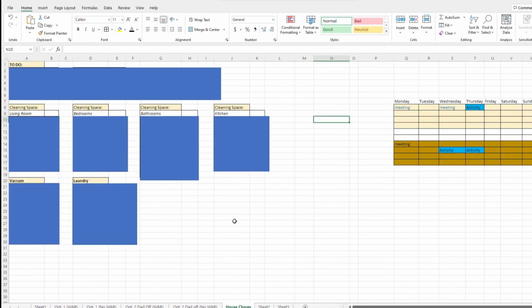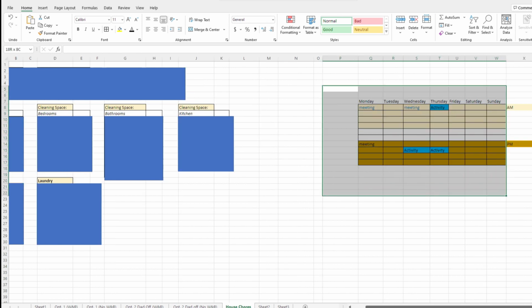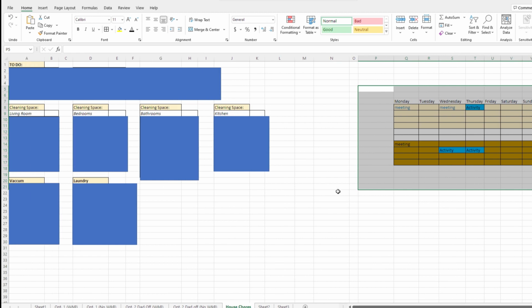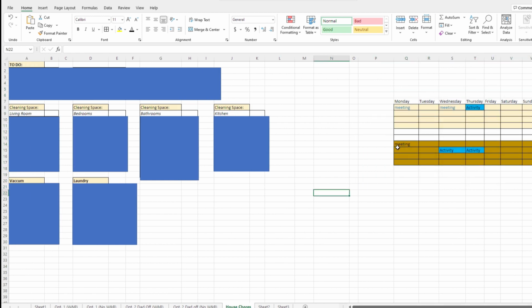Then I came over here and I took the information that I had started building. So you can see right here that I looked at it and I even split it into AM and PM. And that's something that I will slowly work on as this develops.